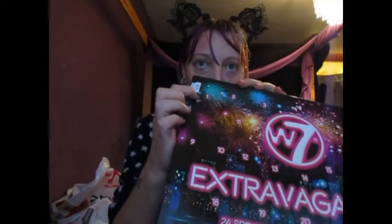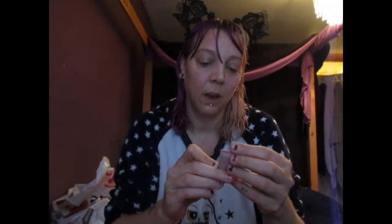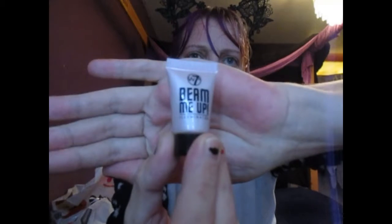So let me take these stickers off, because I think they're covering one of the days. It was covering day one. Okay. Right. Day one. I don't think I'm going to show you me opening them, because it's going to be a bit of a faff. But I will show you what is in there. Okay. So the first item is a W7, obviously, Beam Me Up Illuminator. I have no other information.